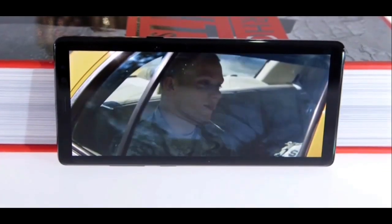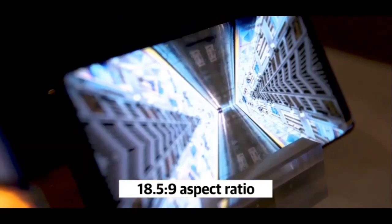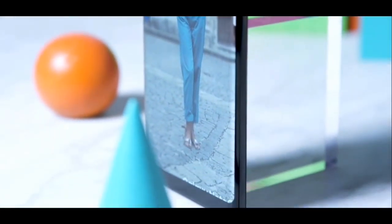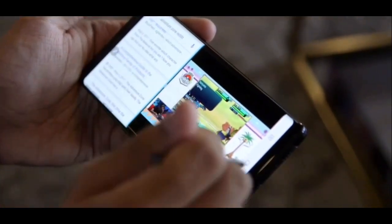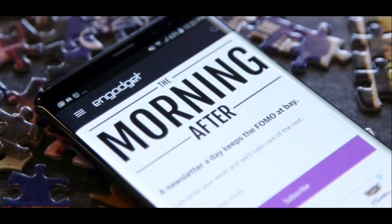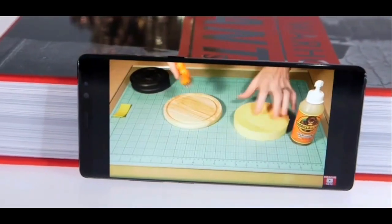For one, the screen runs in a super long 18.5 by 9 aspect ratio, which means it's a little more than twice as long as it is wide. That makes the Note 8 a very strong choice for people who dig split screen multitasking, but it also means the screen is narrower than usual. In other words, the Note 8 is a big phone that doesn't necessarily feel like one.